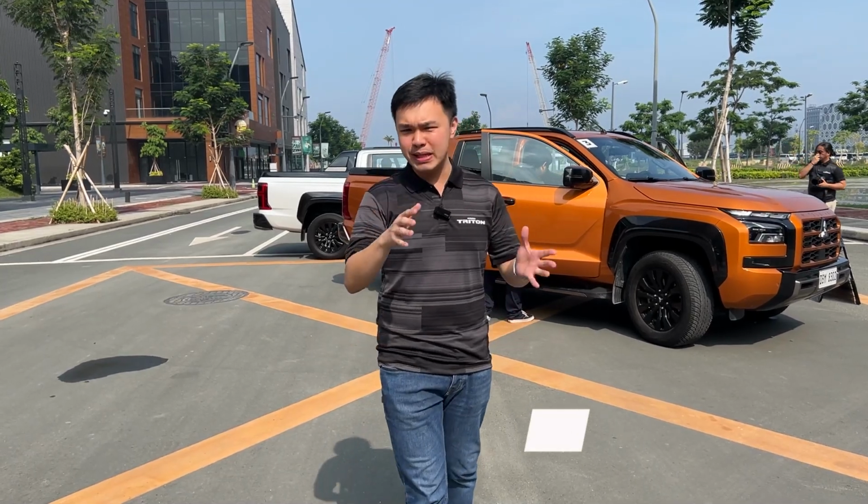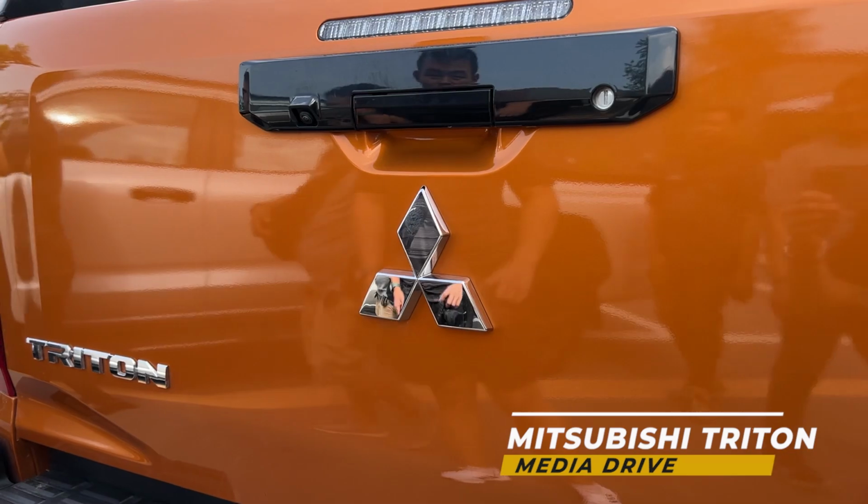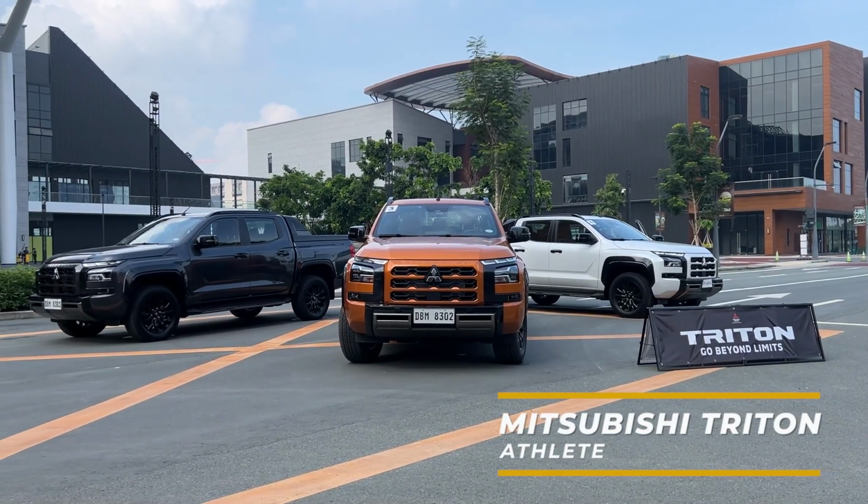Good morning. Today is a media drive for the all-new Mitsubishi Triton, the new version of the Mitsubishi Triton. Right behind me are the Athlete trims, the top-of-the-line version of the Triton.